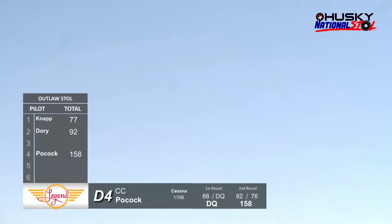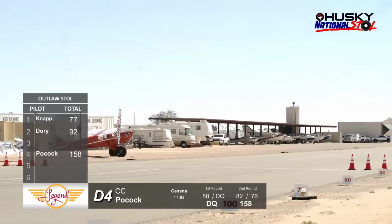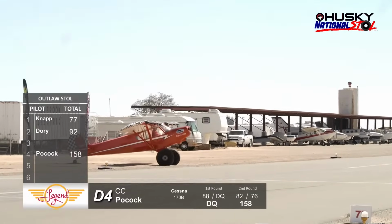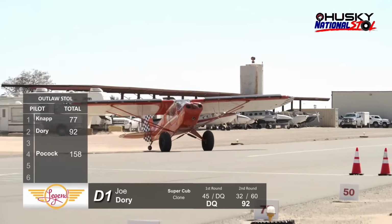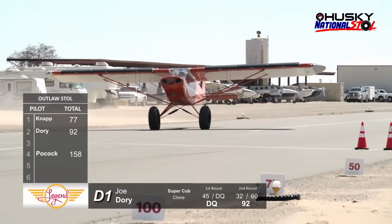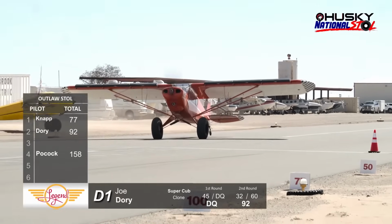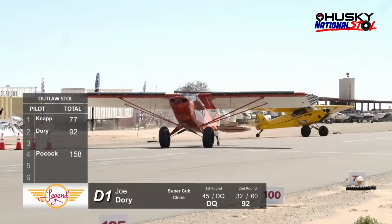Okay, wrapping up round one, headed into round three. Frank Knapp, first place currently with 77 feet. Rick Boardman and Joe Dory tied for second with 92 feet combined, and CC Pocock in fourth with 158 feet.